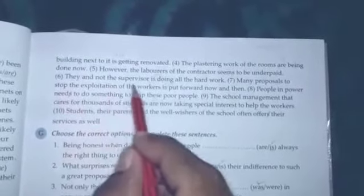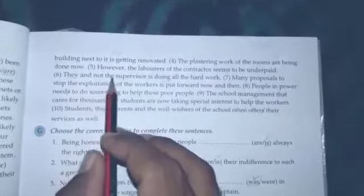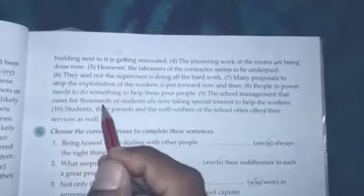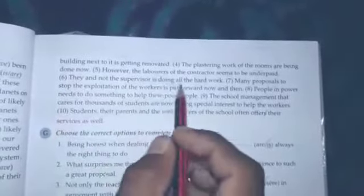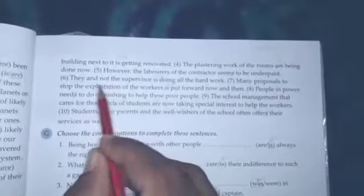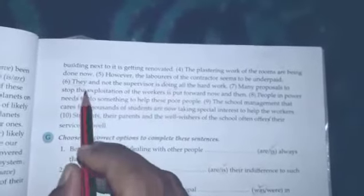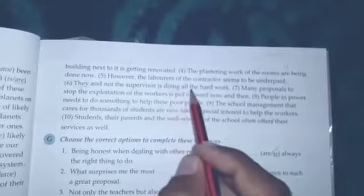They and not the supervisor is doing all the hard work. Students, in this sentence we see that they and not the supervisors. So there are two subjects, they and supervisors. So we have to choose the verb according to the main subject. Here we see that in this sentence the main subject is they. So according to the subject we have to choose the verb. So here we use are instead of is according to the subject they. So the sentence is, they and not the supervisors are doing all the hard work. Students, now let's see the next sentence.